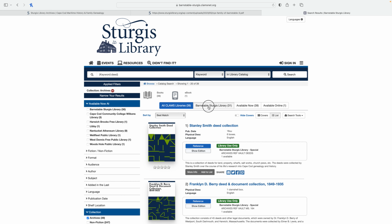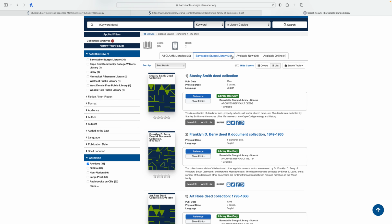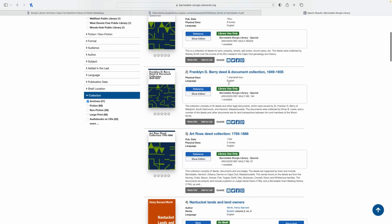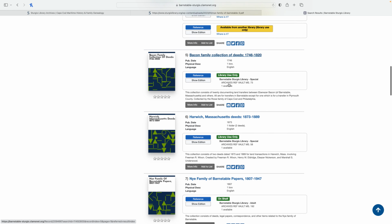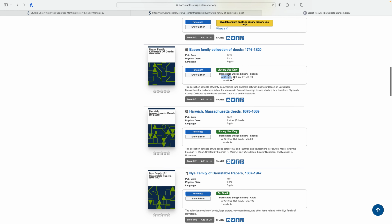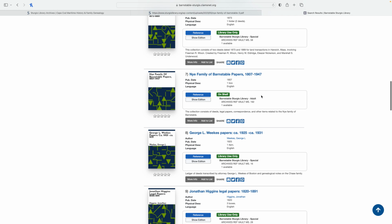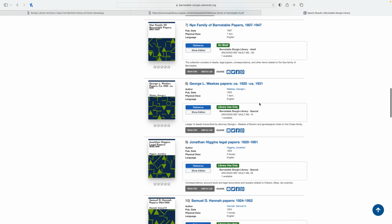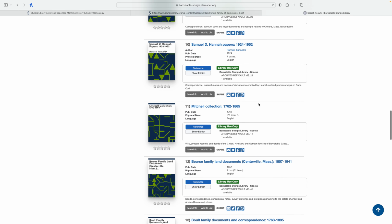So we're going to click here where it says Barnstable Sturgis Library. Now we have a lot more than 4. We have 31 items that have been pulled up, and it shows you the MS number here and the content and scope of the collection. It gives you a sense of what you will find in it. So this is a much more comprehensive way of searching within those finding aids to pull up relevant material.